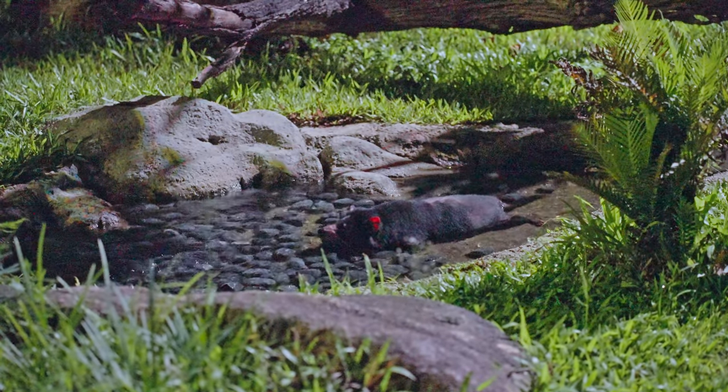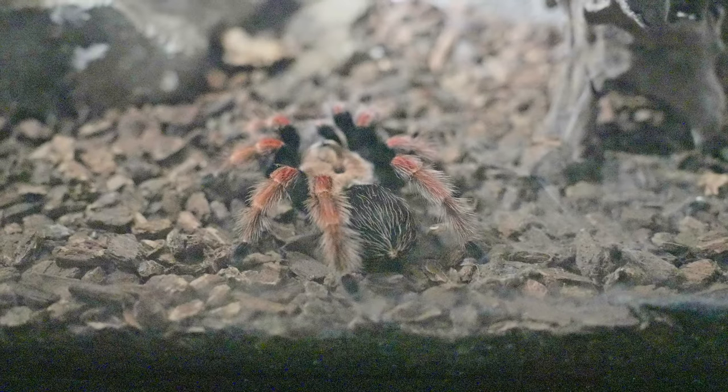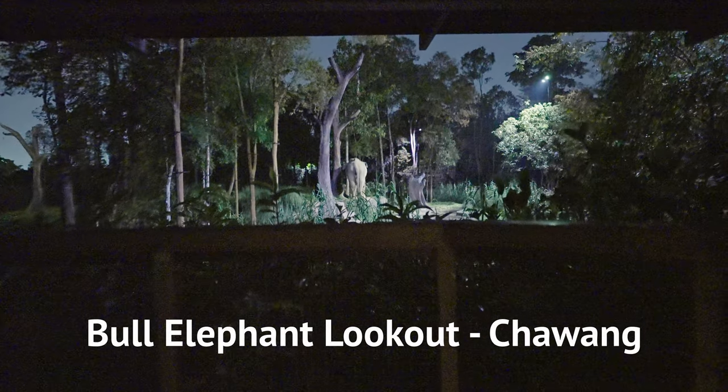Actually, they're quite cute. This trail also has very unique caves displaying many cave-dwelling animals. I was so mind-blown by this scorpion that glows in UV light. There's one more spot that a lot of people tend to forget. You can get really close with the bull elephant. When you see the tram stations, cross the road and then take the left.